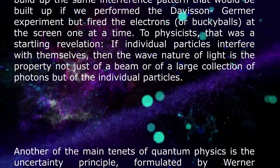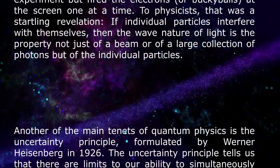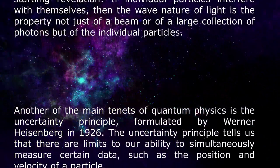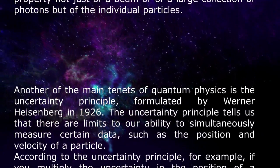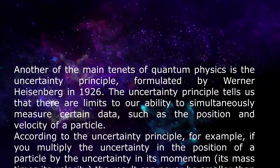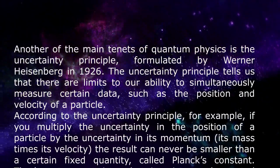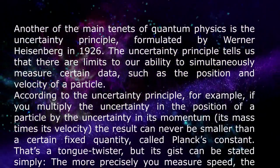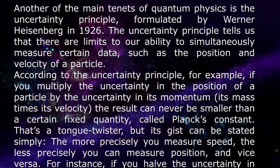Another of the main tenets of quantum physics is the uncertainty principle, formulated by Werner Heisenberg in 1926. The uncertainty principle tells us that there are limits to our ability to simultaneously measure certain data, such as the position and velocity of a particle. According to the uncertainty principle, for example, if you multiply the uncertainty in the position of a particle by the uncertainty in its momentum, its mass times its velocity, the result can never be smaller than a certain fixed quantity, called Planck's constant. That's a tongue twister, but it can be stated simply. The more precisely you measure speed, the less precisely you can measure position, and vice versa.